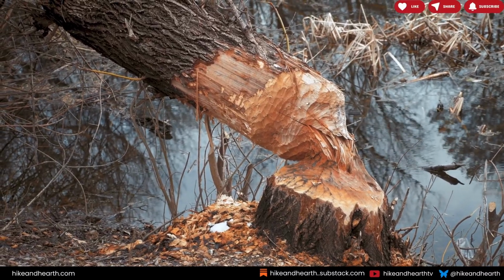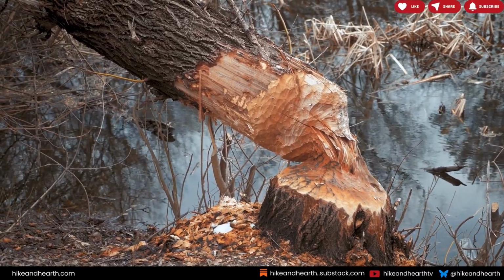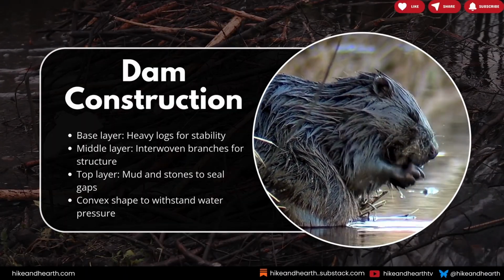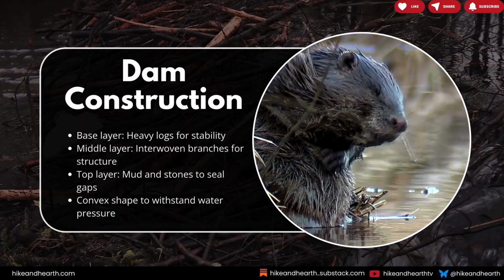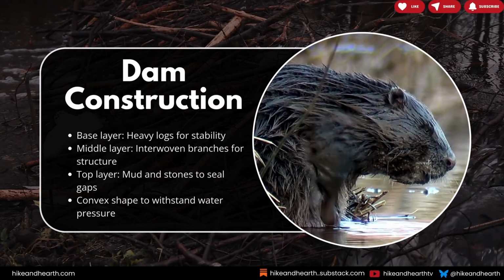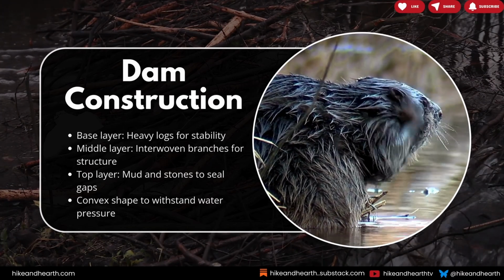So they transport all those sticks and logs to the site, and they build it into layers. The base layer of the dam is made up of heavy logs for stability at the bottom. Then the middle layer is interwoven medium size branches that create the structure. And on the top, they use smaller sticks, stones, and mud to seal up the gaps. And then they're going through this constant process of tweaking and fine tuning and futzing with their dam.